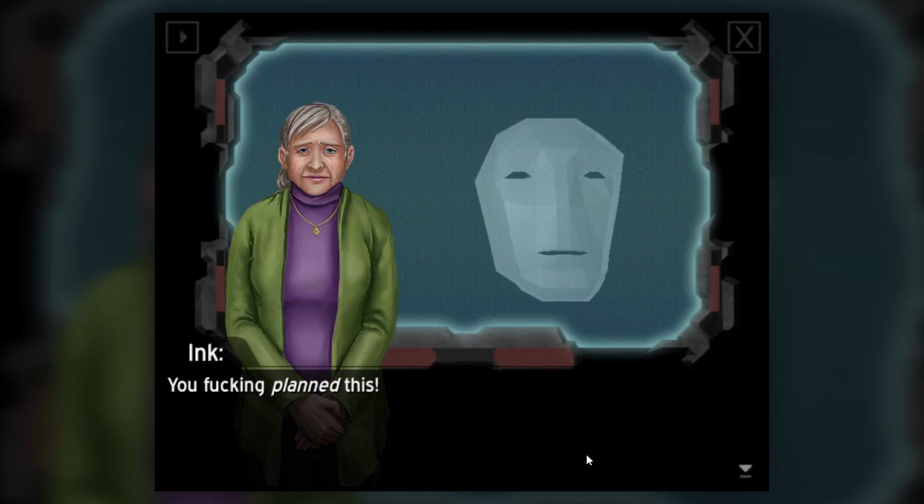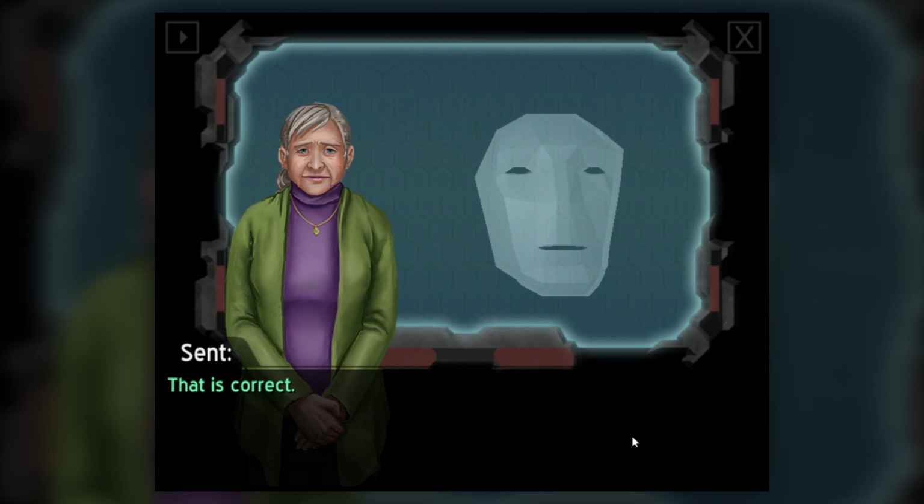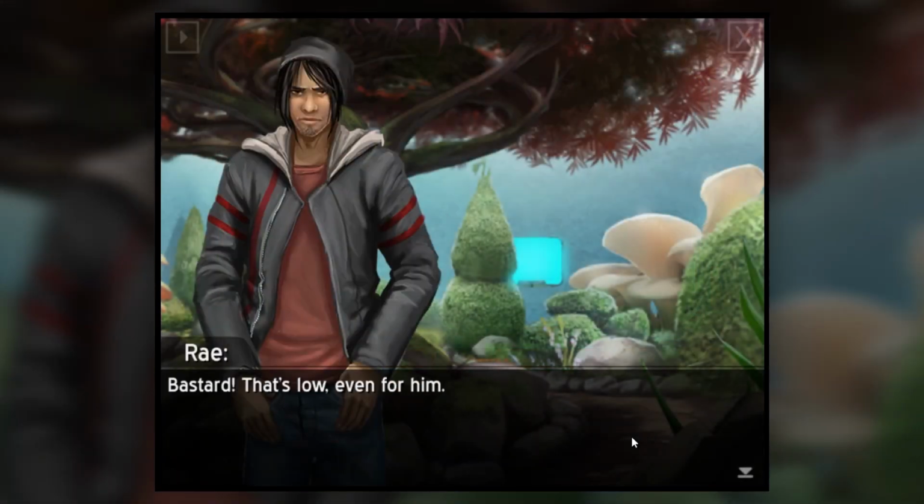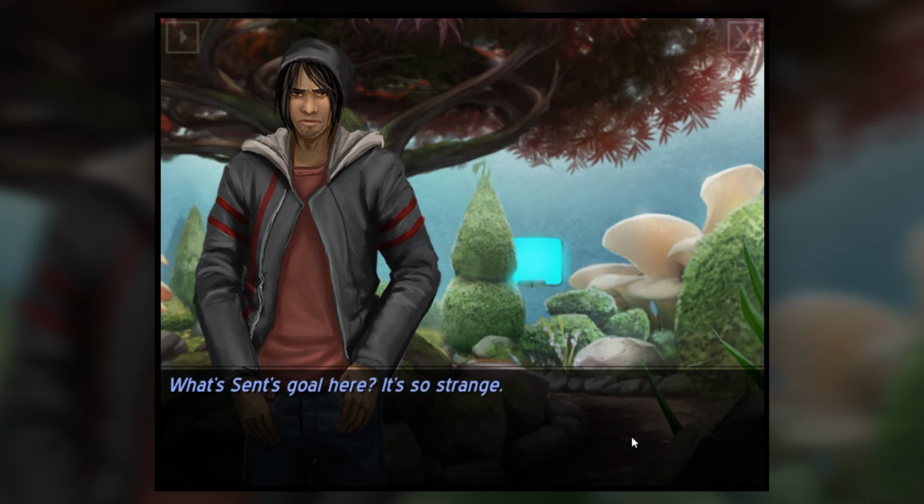You fucking planned this! Exactly, it's so planned. He's like giving her a perfect scenario to not think clearly, to want to end her life. That is correct. Now, if you'll excuse me. Whoop! Bastard. That's low, even for him. What's Scent's goal here? It's so strange. Is every one of the corners gonna be like a suicide room?